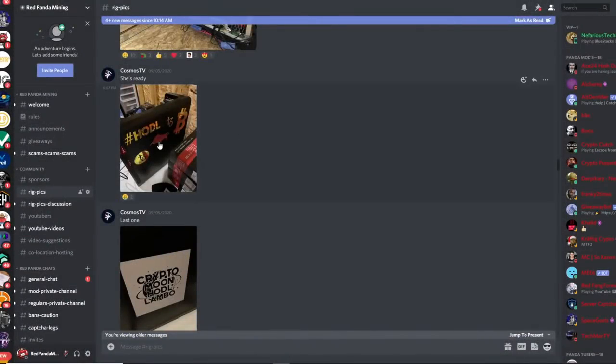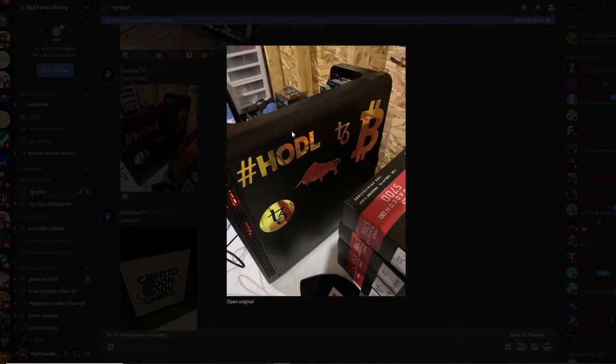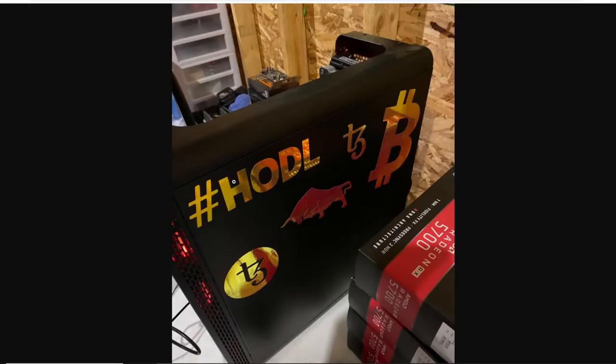All right, Mr. Cosmos TV. She's ready. Oh, you have one of the... what mining frame is this? I totally forgot, but it looks very familiar. I like that. I like the stickers, though. HODL. HODL Bitcoin. Is this a Veta? Is this a Veta frame? I don't remember.